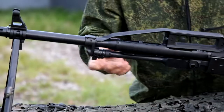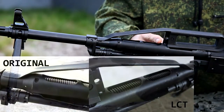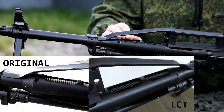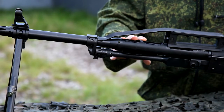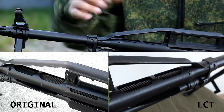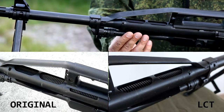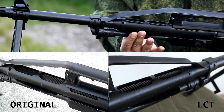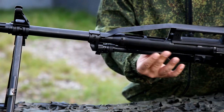Next element are the cooling ribs. The cooling ribs, as you probably can see here, are having flat tops, while on the firearm they are just triangle cooling ribs. And also the next one is just underneath the barrel. This lower shield is actually welded backwards. The form is more or less correct, but this white part should be behind, closer to the body.